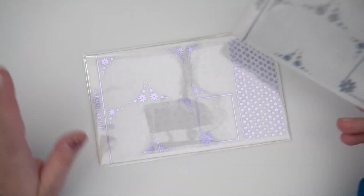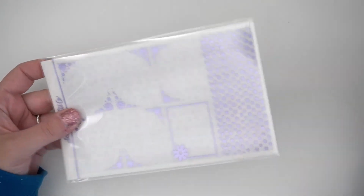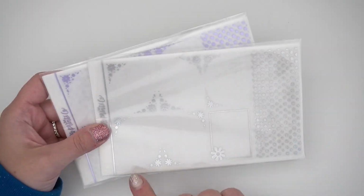So this week what will be coming to the shop will be the, I think this is technically lilac. I'll have to double check, or lavender. And then this is the sparkly hollow. So those will be coming to the shop Wednesday as well. Then let's get into the kits for this week.